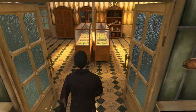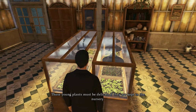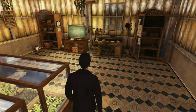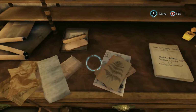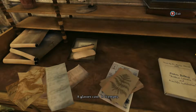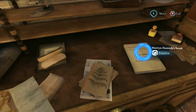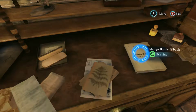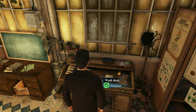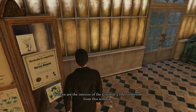Nursery. These young plants must be delicate if they are kept in the nursery. A glasses case. It is empty. A thesis written by Martin Hamish. This area serves as Martin Hamish's office. We can see the interior of the Colonial Collection Room from this window.